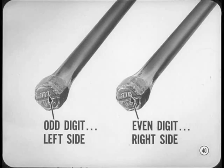Last month, we talked about the importance of making sure a car had the correct torsion bars installed. That means the correct part number and bar for the car you're working on. The bar with a part number ending in an odd digit on the left side, even digit on the right side.